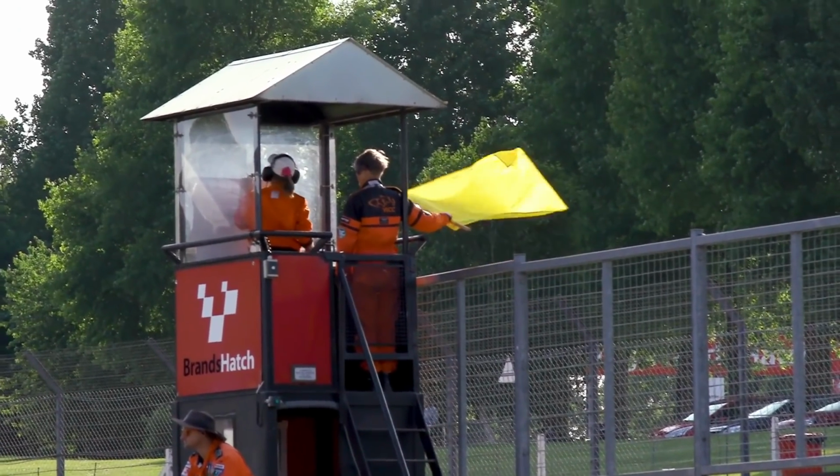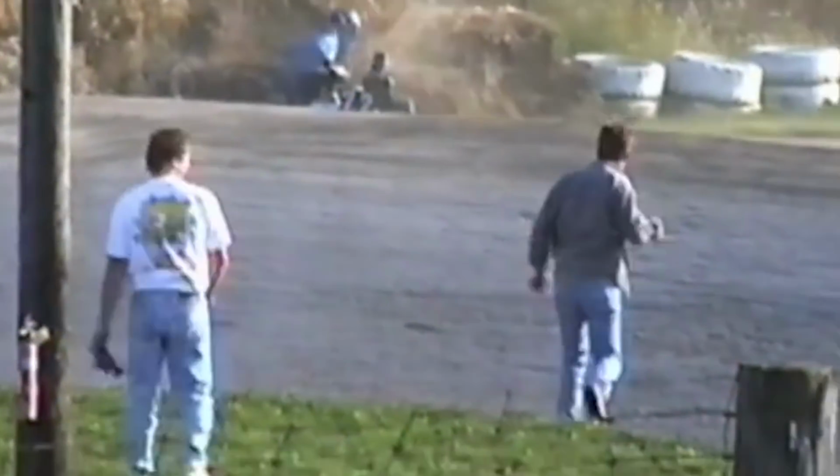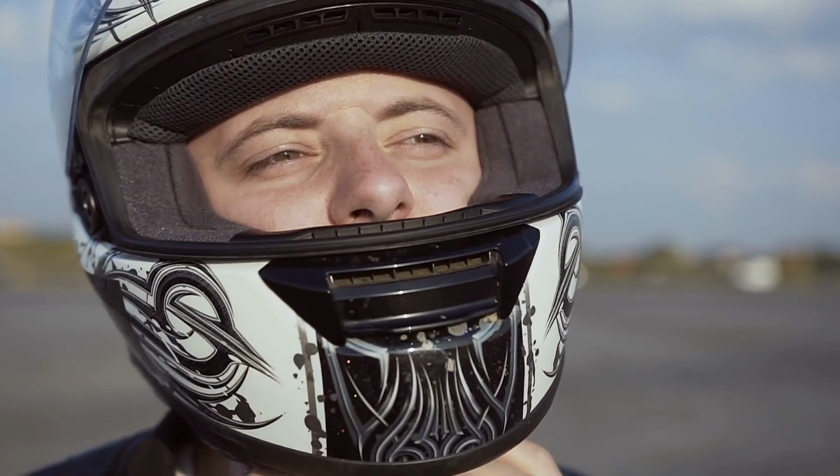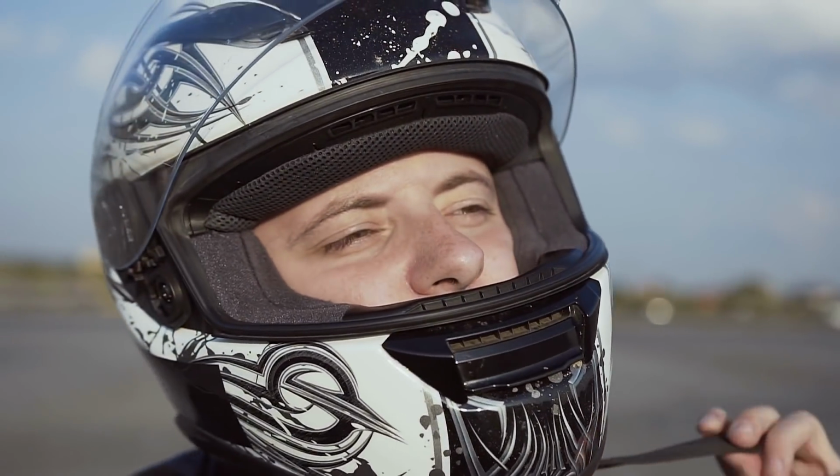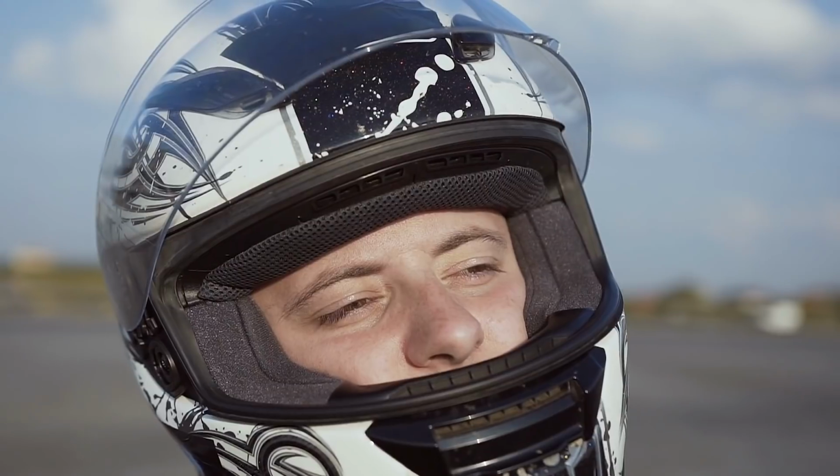This is because you can't control when the yellow flags are being shown, and if you are to get out and move the kart yourself, you're at risk of being hit by another driver. More so because you're wearing a helmet, meaning you can't see or hear that good, plus the other karts haven't been warned of that yellow flag, meaning they won't slow down and could accidentally crash into you. So I waited and nothing happened. No flags were waved and no marshals in sight.